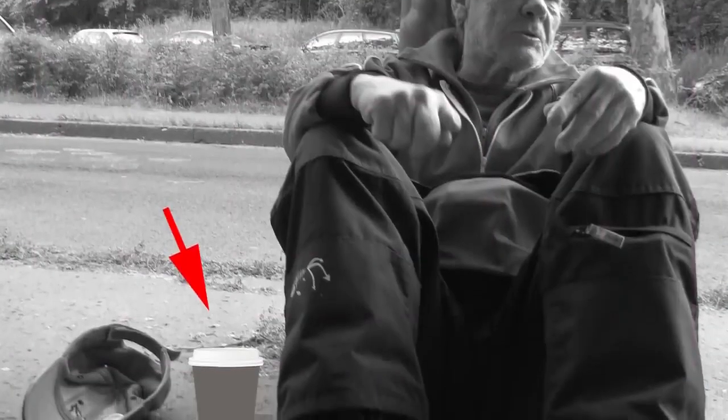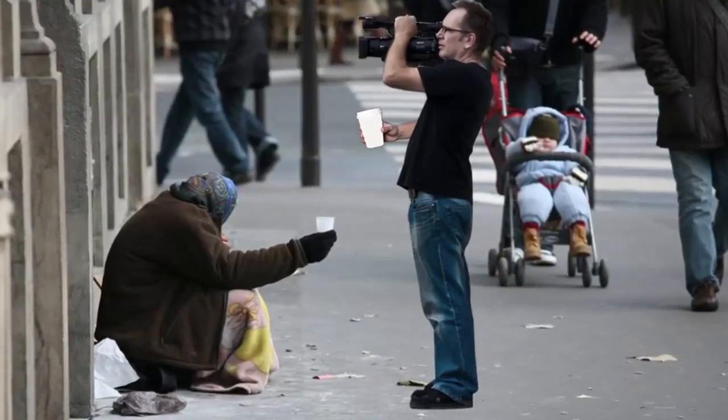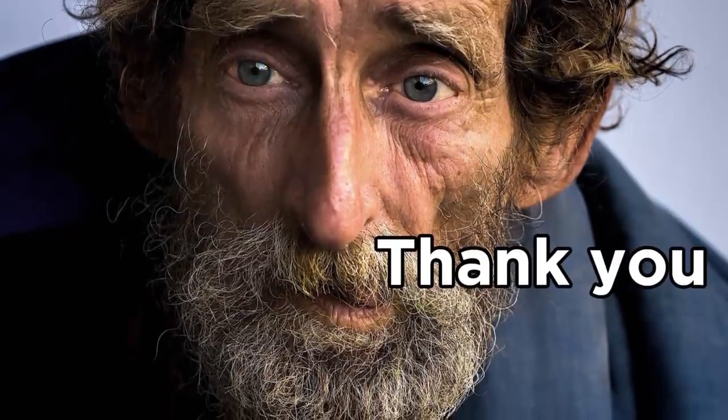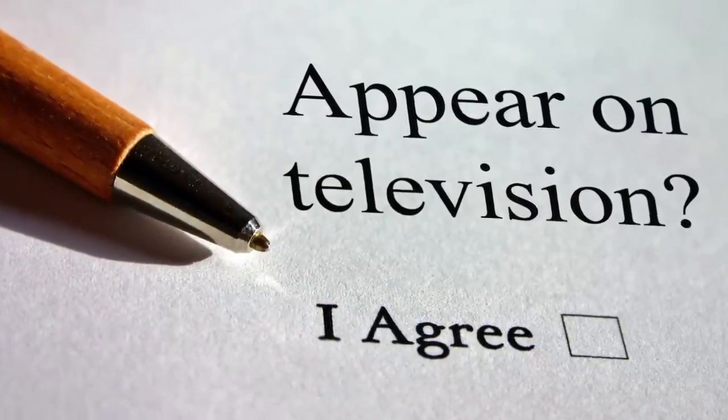But why is a homeless man walking around with a gimmicked coffee cup? Well, it's not too difficult to imagine a member of the filming crew approaching the man earlier on and giving him the cup. He would have just assumed it was a genuinely nice gesture from a random member of the public. They could have also given it in exchange for him signing a release to appear on television.